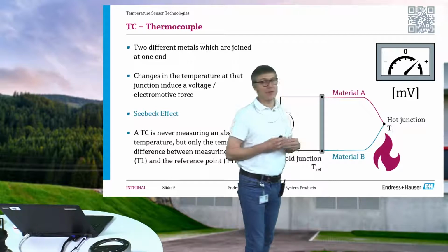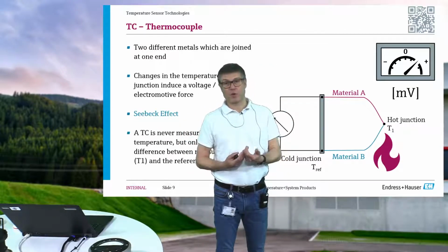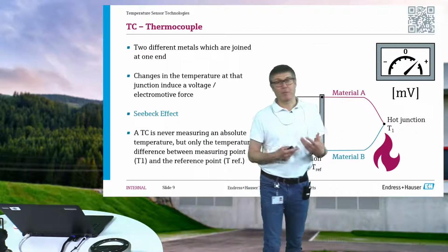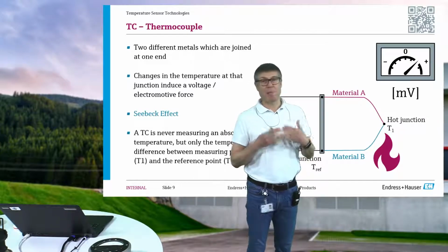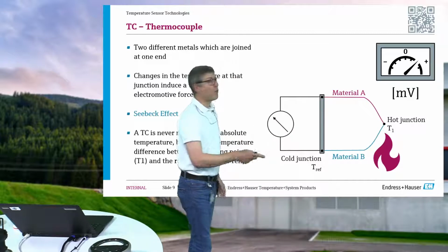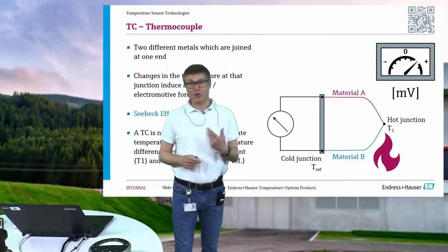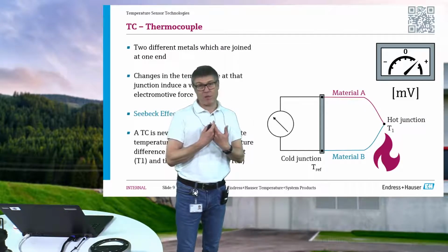one line is nickel and the other line is nickel together with chrome, so an alloy. And this effect happens all the time if you weld together two different metals or different alloys, and then a voltage is produced. So you don't need an energy supply. The energy is coming from outside of this thermocouple.